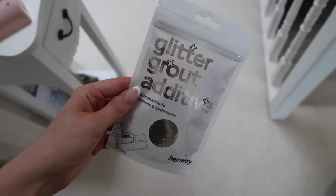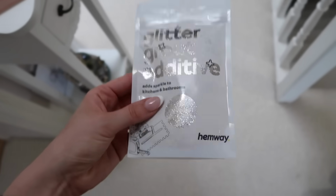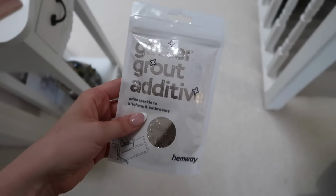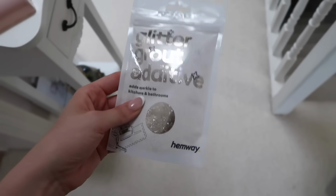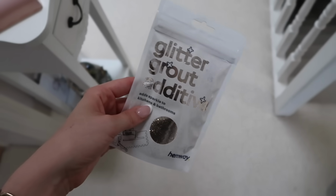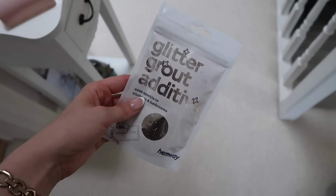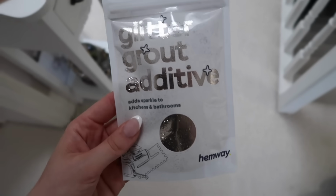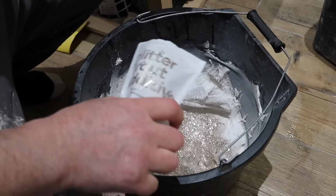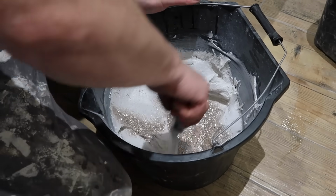So today is the grout day and I've gone for a bit of a wild card and ordered this champagne gold glitter grout additive. So we're going to add this to the white grout, and I'm a bit nervous because I don't actually have any idea what it's going to look like, but it's only the small bathroom, so it's not a big deal to me. And I just feel like it could look really, really fun. I think it's enough. You don't want it to be too much.